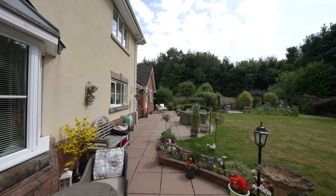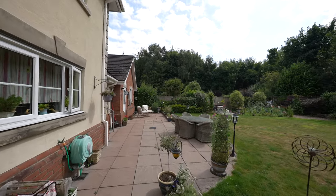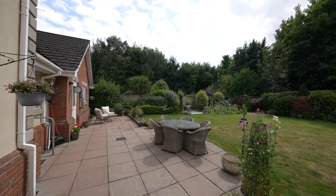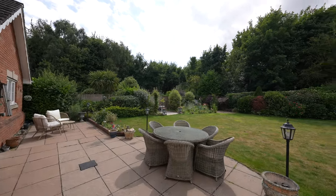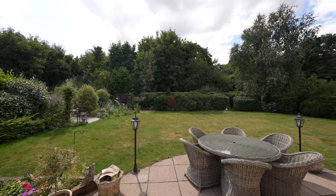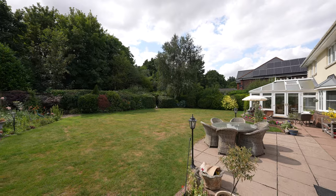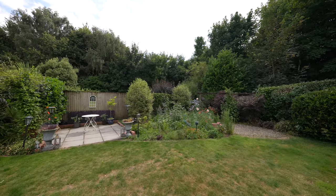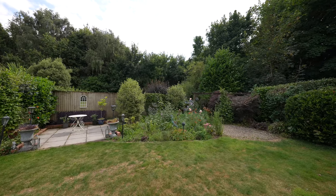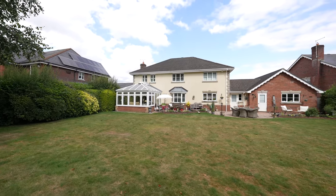Then stepping outside of Meadowbank, you are greeted with the most delightful gardens. The plot extends to just over a quarter of an acre in total. To the rear elevation, the neatly manicured southwest facing lawned area is surrounded by an array of shrubs and trees, with the garden being screened by mature trees beyond the boundary. The garden offers a good degree of privacy along with a large paved sun terrace. Planted borders provide an array of all year round colour to the garden.